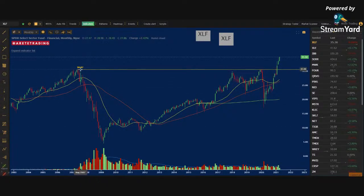I don't know. Well, here's from 2008 to now, you have a base. So you have a 13-year base in the financial stocks. What is that going to do? It's going to make those run.